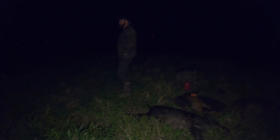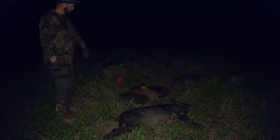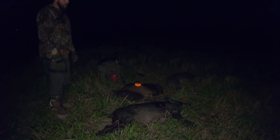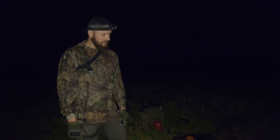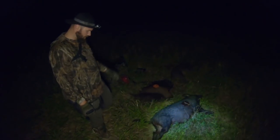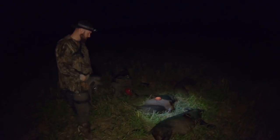Part of the job that all those YouTube videos don't show you. Clean up the carcasses, or landowners get pissed off with the stank. Well, some don't care, and some would like to have them removed. In this case, we have to remove them. But ultimately, if you leave a hog that size, it takes probably 48 hours for it to be gone with buzzards and coyotes.